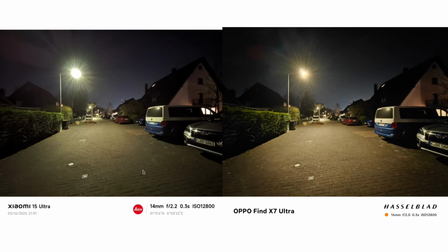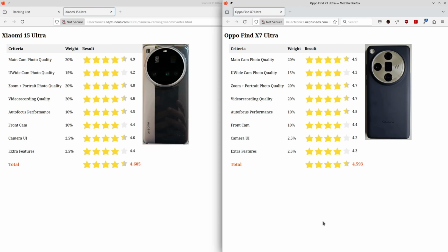And this leads us to the ranking and conclusion. TLDR, the Oppo Find X7 Ultra gets 4.593 points and the Xiaomi 15 Ultra 4.605 points. As you can see, very close together, but the Xiaomi wins by a hair. It's not the main camera photo quality, which is the same. The ultra wide angle, it's also basically the same. Even though the Xiaomi is much better at daylight, the Oppo is winning against the Xiaomi at nighttime with better lens coding, better HDR, and sometimes even more details.